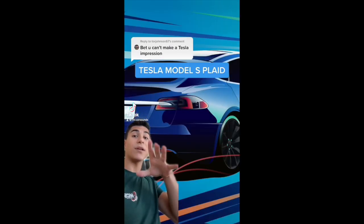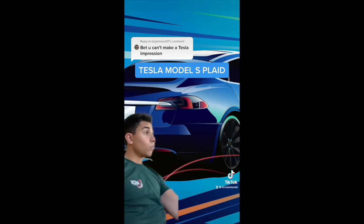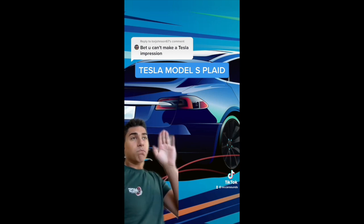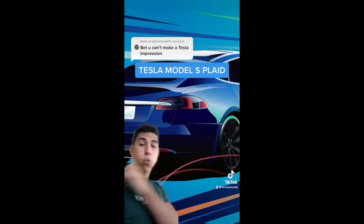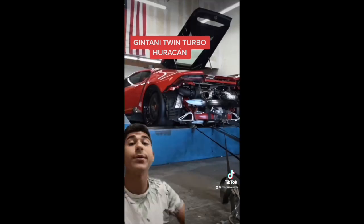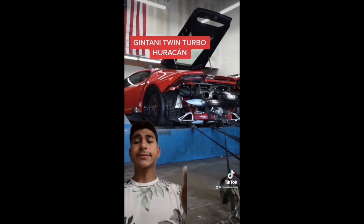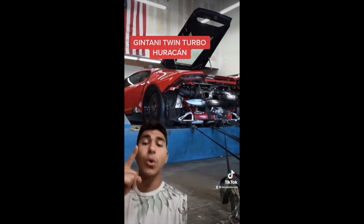Of the Tesla Model S Plaid. Okay, but it probably sounds like this. Now we add a little bit of Mr. Car Sounds action. Hit up Gintani, they do good work.